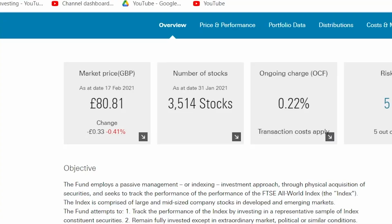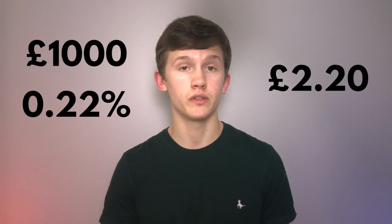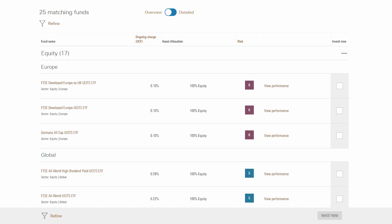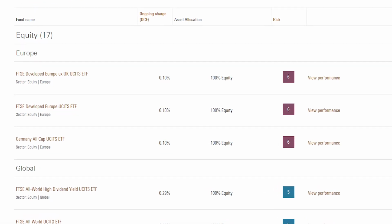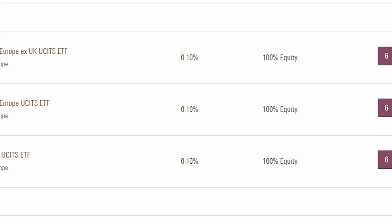Let's check the fees, which is arguably the most important factor. The ongoing charge is 0.22%. This is the amount that you have to pay each year to hold the fund. So, if you had £1,000 invested, 0.22% of that, which is £2.20, would be taken away each year to cover the management fees of the fund. Even though there are other funds on Vanguard's website that have a cheaper expense ratio than 0.22%, this is still cheap for a global tracker.